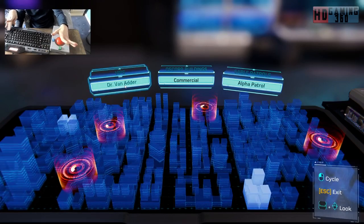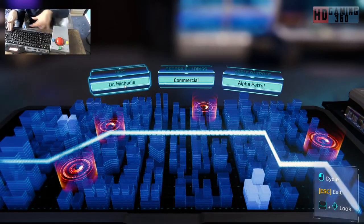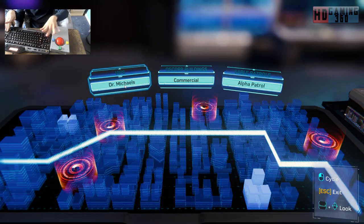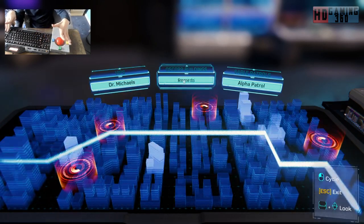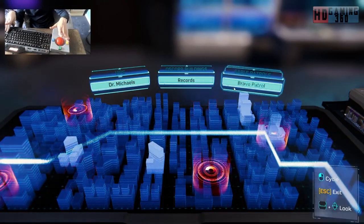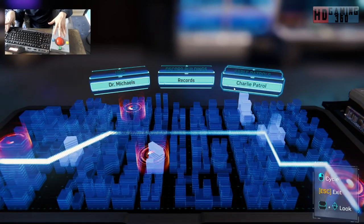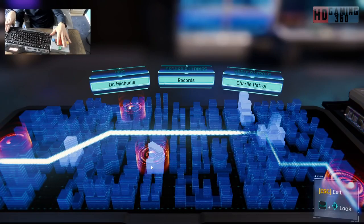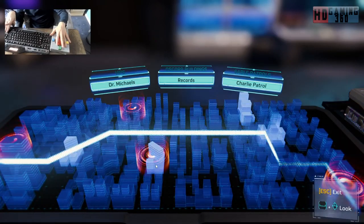Van Adder is a dead end. Dr. Michaels leads the Devil's Breath team. Wherever the anti-serum is, he must have been too. Wow. So many records facilities. Devil's Breath Lab should check the patrol routes against Oscorp buildings. Where do these three categories overlap? That must be the lab's location.